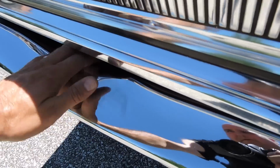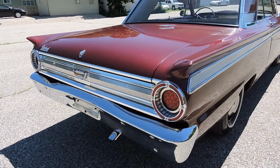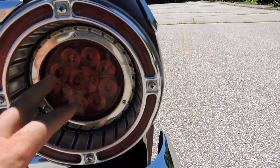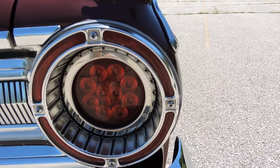Right here at the top, I don't know if a guy can pull that out and straighten it a little bit, but the chrome and stuff still has a great shine on it, but the bumper does have a dent in the back. So, single exhaust. As we look here at these taillights, obviously these have all been redone. They're kind of a custom taillight and they're in great shape.